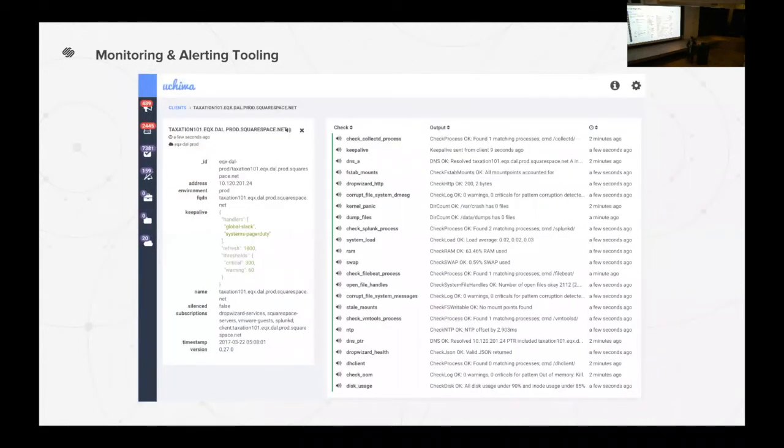So with logging and with metrics, you're not going to look all day at dashboards or keep searching logs. What you want to do is to have an alerting framework tell you when something is going badly. We use Sensu very tightly integrated with Ansible to do this. In this example, I have the same taxation service, and it tells me for that particular instance of the service, these are all of the checks that are running on it.